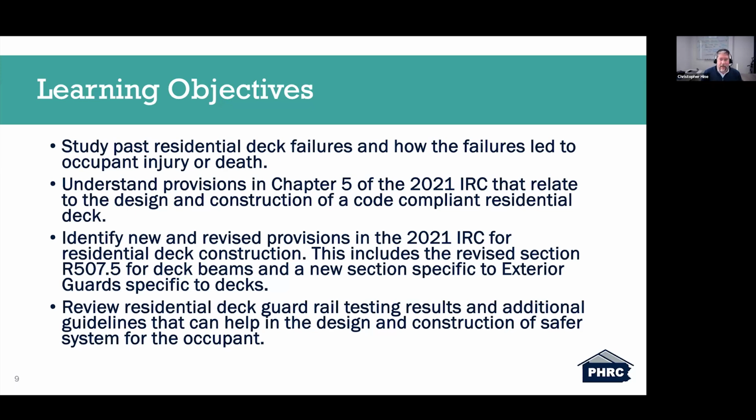You may be saying, well, Chris, we're not in the 2021 IRC, and that's true. We're not yet. But I have a couple slides that address why we're going to talk about the 2021. We're going to identify new and revised portions of the code in regard to residential decks, and then we're going to review residential deck guard railing test results. Not really the testing that came out of Virginia Tech, but there is that great testing that did come out. But we're going to look at the new provisions in the 2021 that are driven by those test results. I'm not going to get into the testing, but we're going to talk about those provisions that are now there and a good way to hopefully achieve what's being asked for.